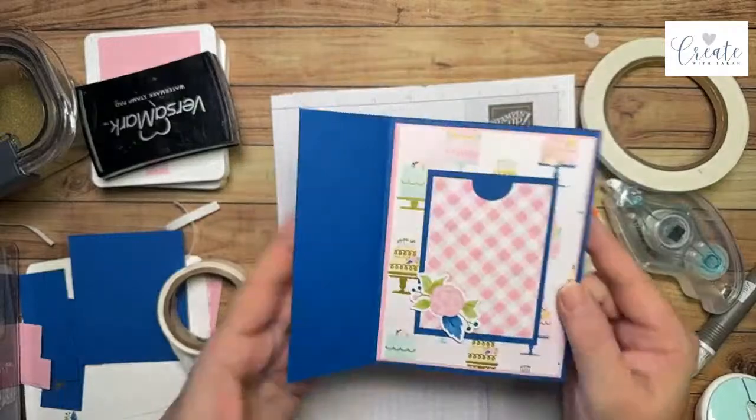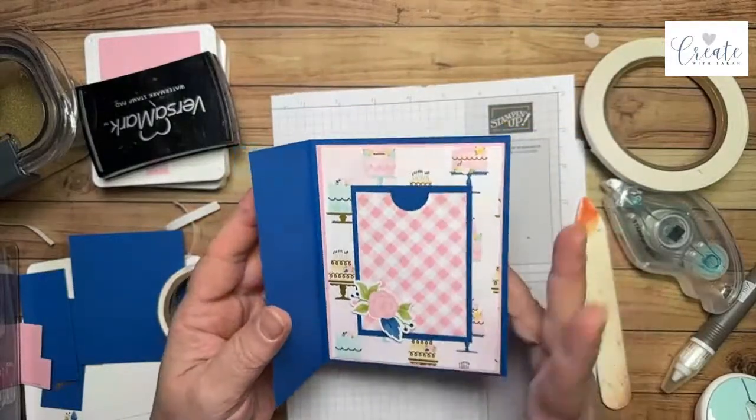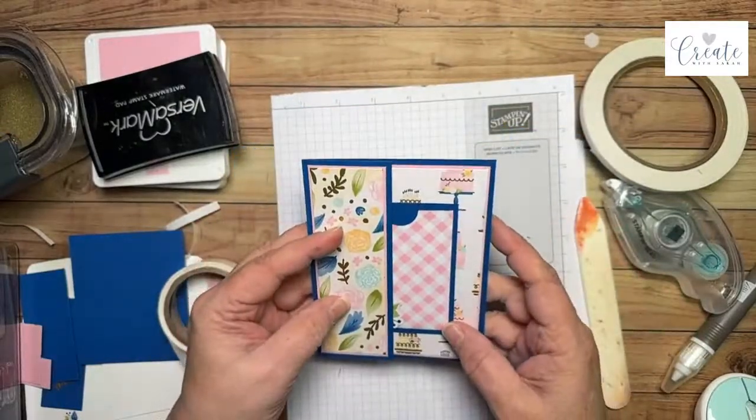You could do a circle with a greeting if you wanted to. There's a lot of different things that you could do with this.